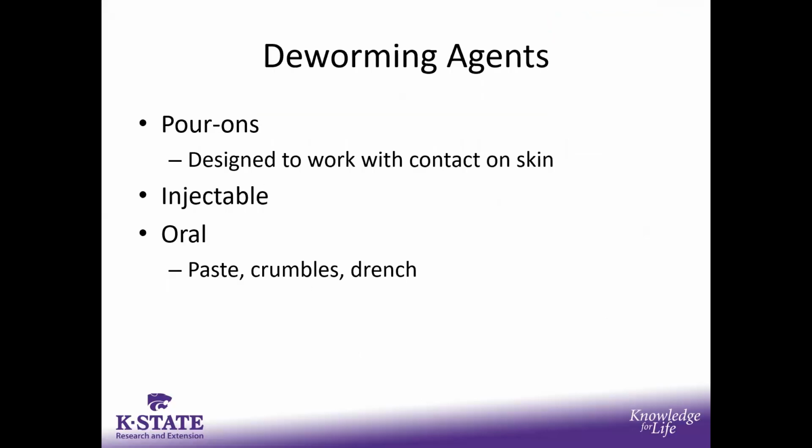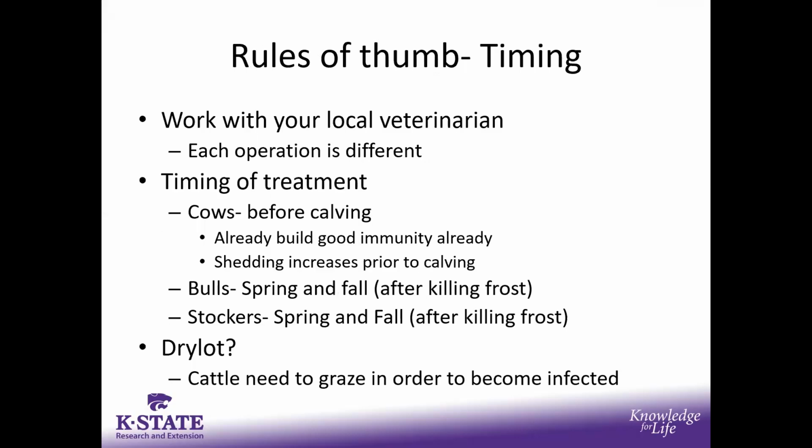So some of the deworming products available to help control, other than grazing management, include pour-ons that we put down the back, commonly avermectin or ivermectin type products. We have injectables. We even have orals that we can administer as a paste or a drench. There are some products we can even put into the feed to make sure we're killing these internal parasites. But as with everything we've talked about today, work with your veterinarian on your grazing management.